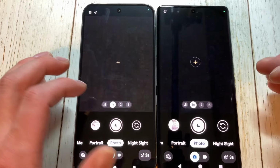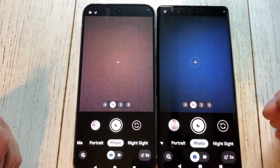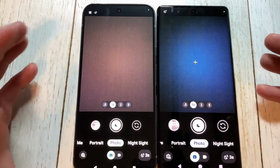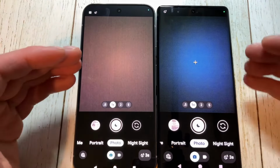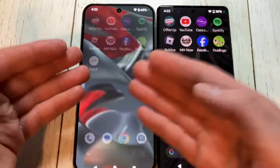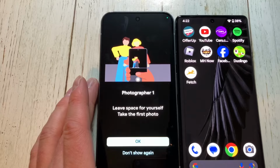Again, the 9 does look better. Of course, it is 2 years newer. They have made improvements to it, but other than a little bit of improvements, I don't think there's much of a difference. I think most people are going to be very happy with either of these. Just again, to note, of course, the new one is a little bit better.